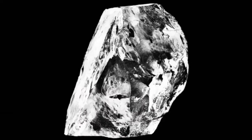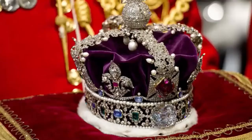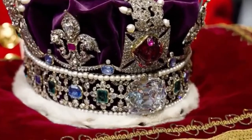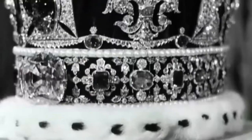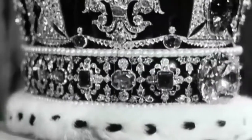The Cullinan One was cut from a vast stone found in South Africa in 1905. This diamond, the largest ever found, yielded three other jewels: the Cullinan Two at 317 carats, found in the Imperial State Crown, and the Cullinan Three and Four. The true value of the four Cullinans lies elsewhere. I think the real value lies in how they're tied with British history and how they have shaped our history and our culture. And so I think it'd be a very difficult thing to actually value.